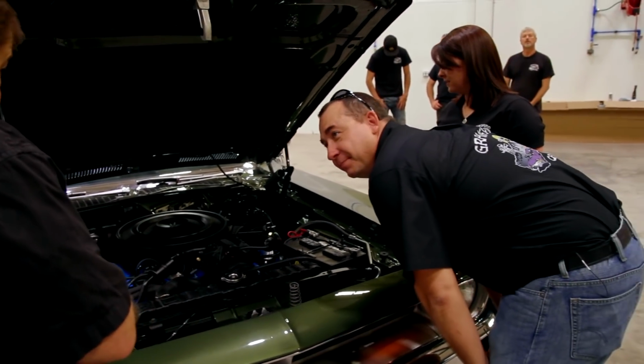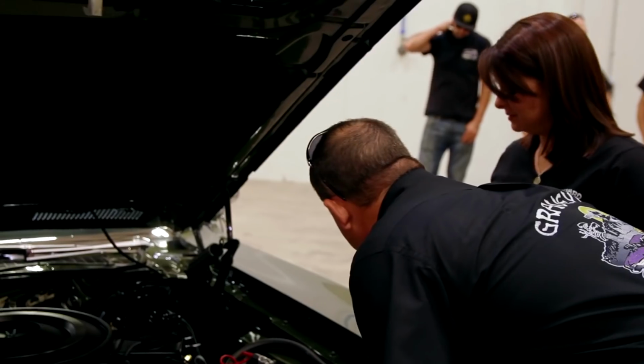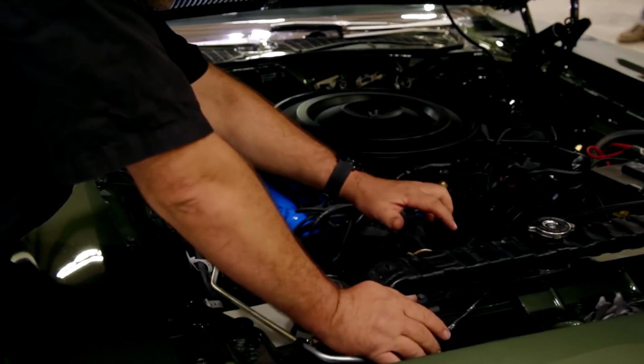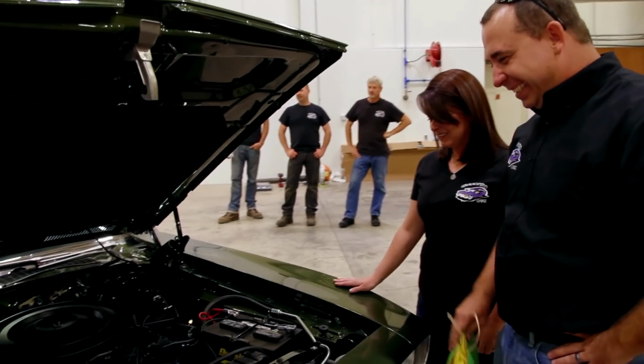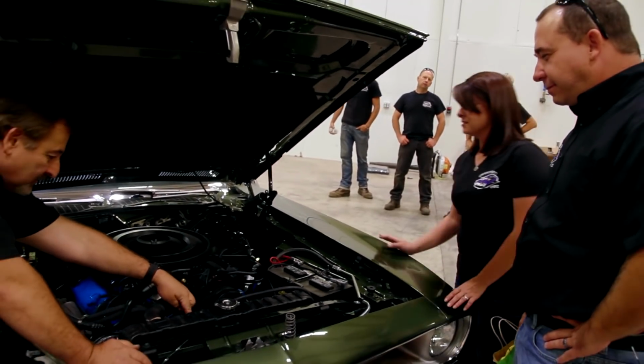Oh, looks so good. It's a big job. Amazing. It's a big job. Yeah. If you just notice a few things, this is your original radiator, the 958 radiator, but the core was bad. So we got a new core in it. This has the correct thermo-suction clutch fan on it.